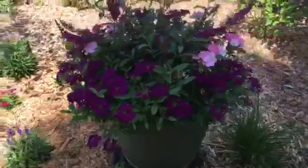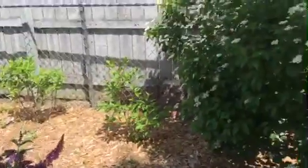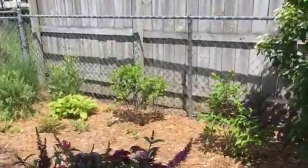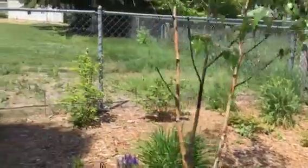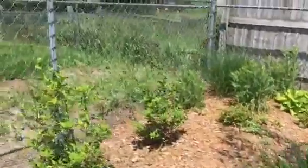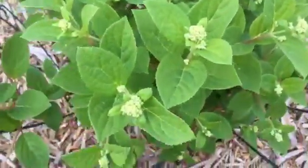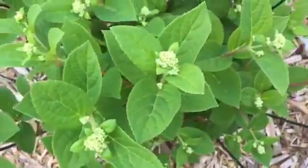So that is quite successful. And around the edge we've got my new hydrangeas, and Glory Be, as Joseph says. Look at the buds. Look at the buds on the hydrangeas. This one, and I'm standing in the sun.